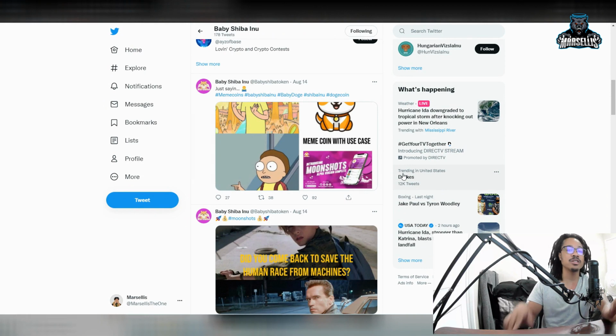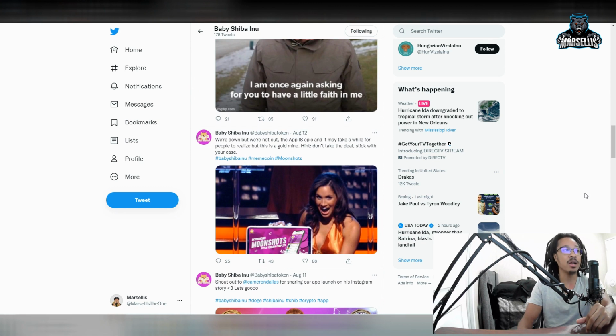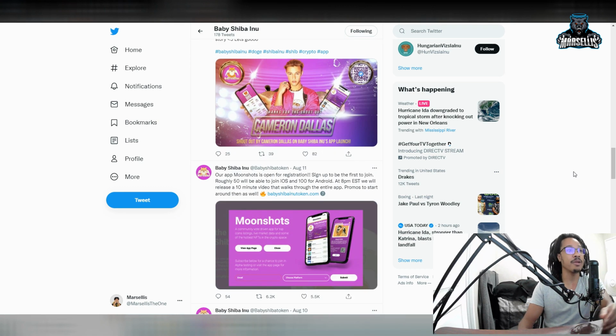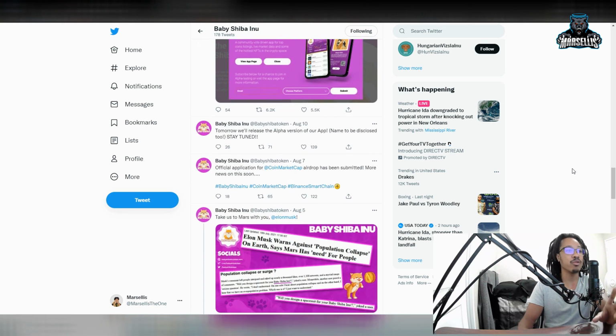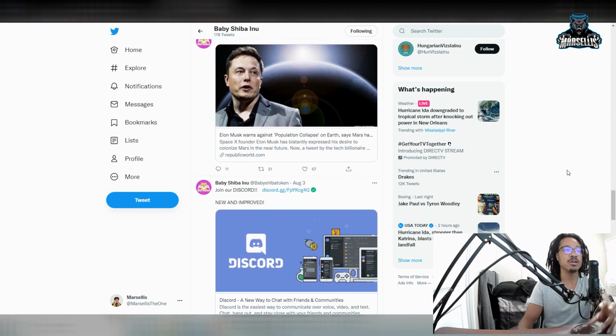It's going to be just like CoinMarketCap, just like CoinGecko, except you can buy and sell NFTs on it. So imagine CoinMarketCap and CoinGecko combined, and also combine that with OpenSea. Like CoinGecko, CoinMarketCap, OpenSea equals Moonshot app. That is actually a very big statement. This could actually help baby Shiba Inu go to the moon because NFTs are going crazy. And the fact that you're going to be able to sell and buy NFTs on here is going to be something that's really big for the whole crypto community, not just for baby Shiba Inu, not just for meme currencies. It's going to be for everything.